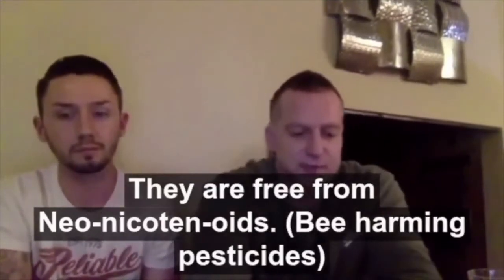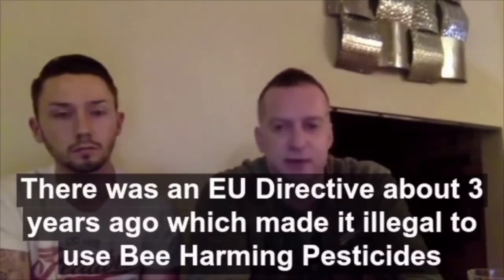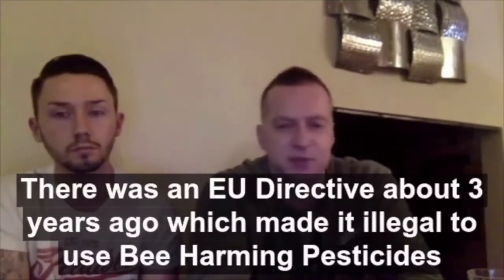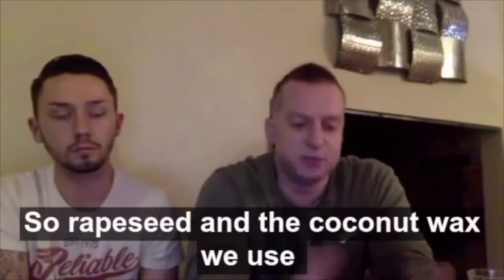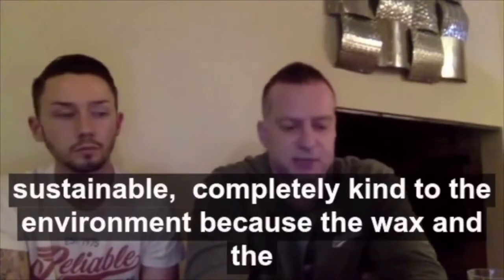So the rapeseed fields and the coconut fields, there was an EU directive again about 3 years ago, which the UK signed into, which means that we no longer have bee harming pesticides on rapeseed fields. So rapeseed and coconut, the wax that we use is completely 110% sustainable, completely kind to the environment.